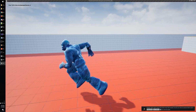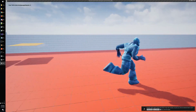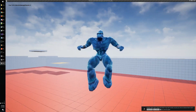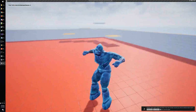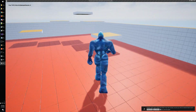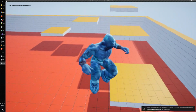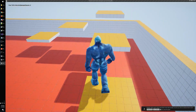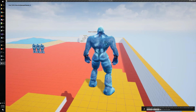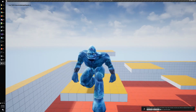and then you can sprint. If you sprint, you see it works. Then we have a jump animation as well, which works well, and it blends well into the environment, so it's pretty nice. So it works well. And we also have a crouch animation. And in the crouch, you can actually move while crouched.